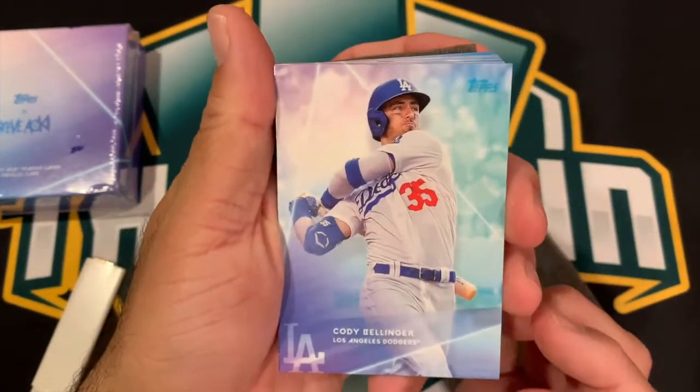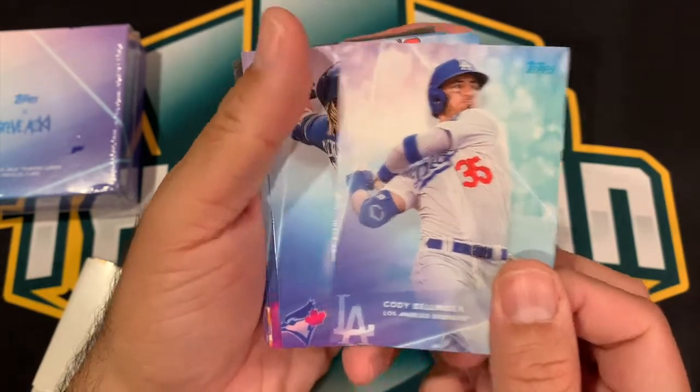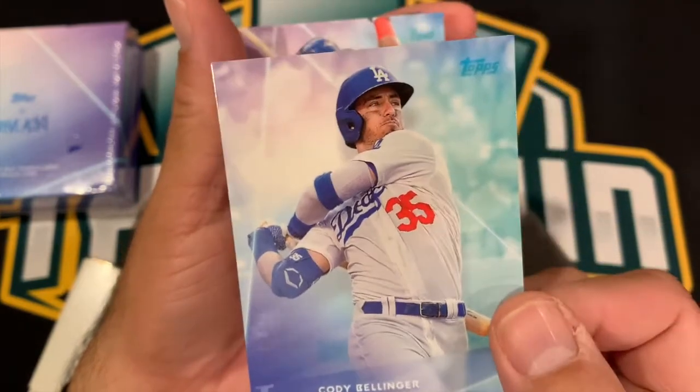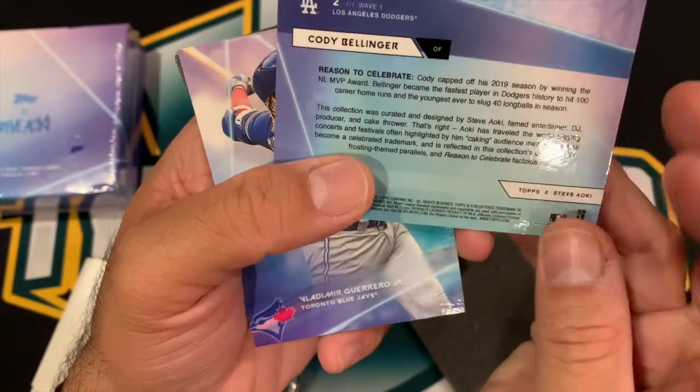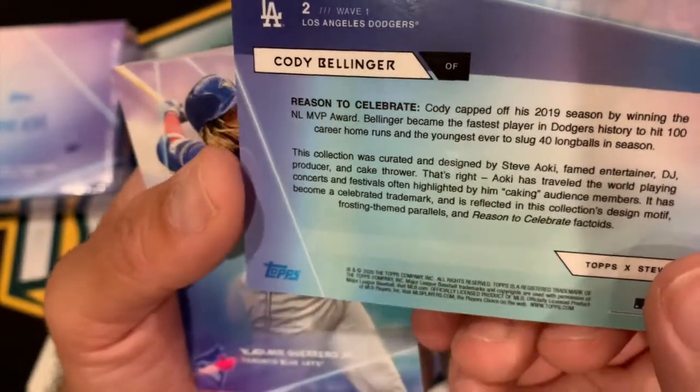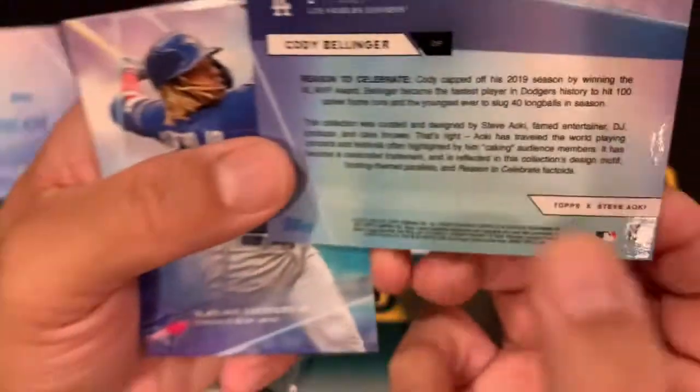So this is Cody Bellinger. You'll see that it's a nice blue and kind of purple and green. And then on the back, it says Wave 1, Cody Bellinger. And it has Reason to Celebrate, then Topps X Steve Aoki.